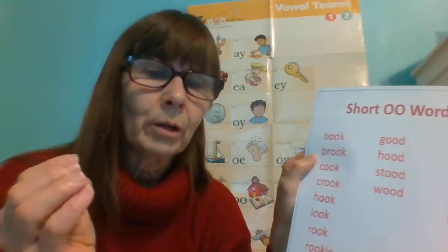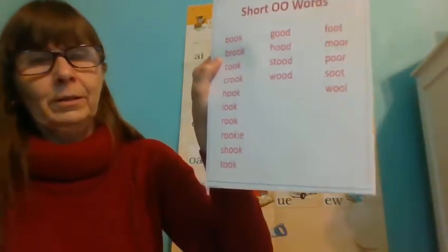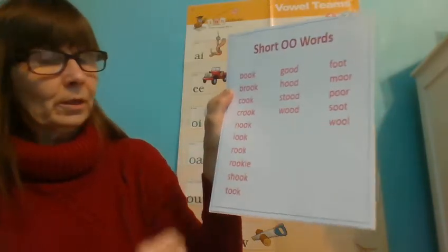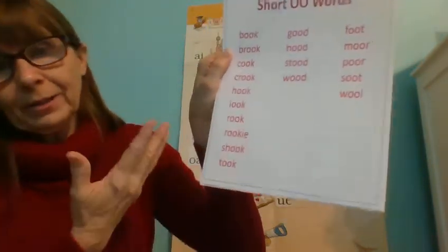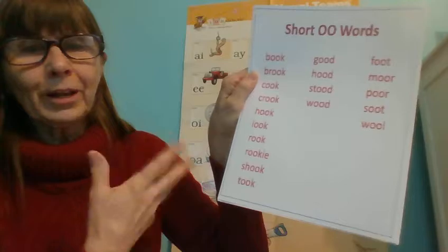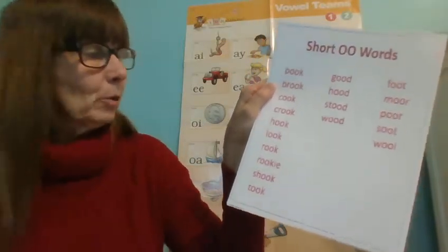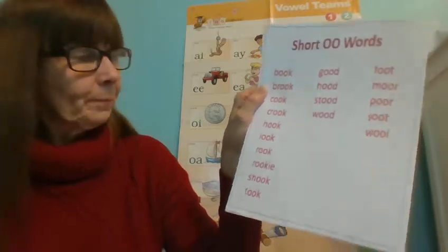Hook. And again, all of them rhyme. Book, brook, cook, crook, hook. And then the next word, I like this word again. It's one of those words that looks like what it's supposed to say. Two eyes in the middle, and they are looking. So the word is look.